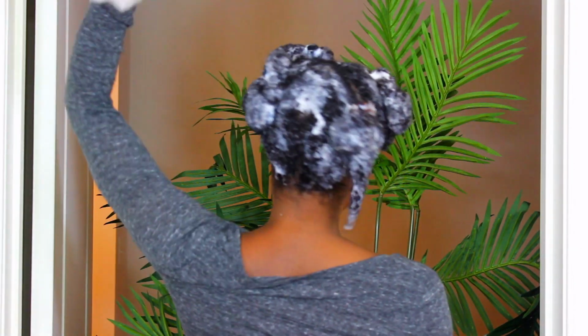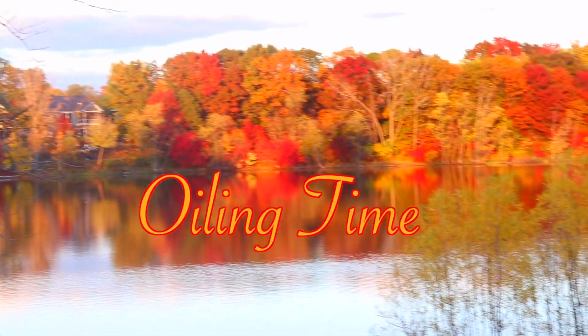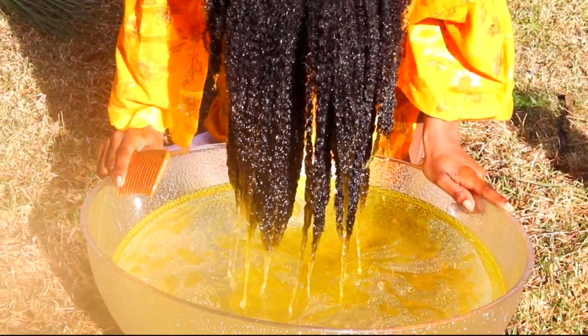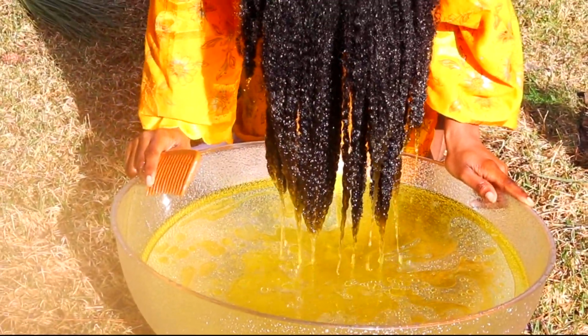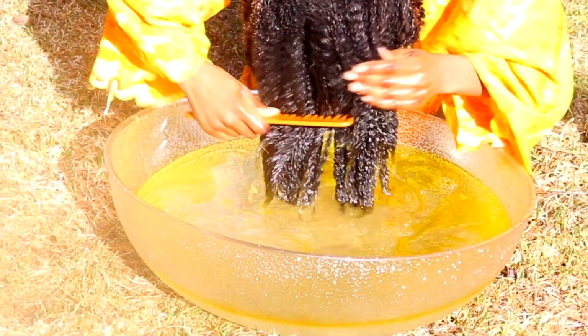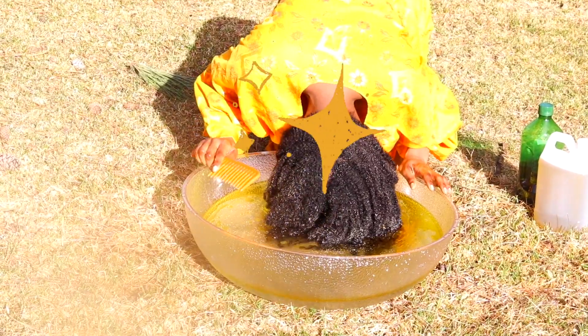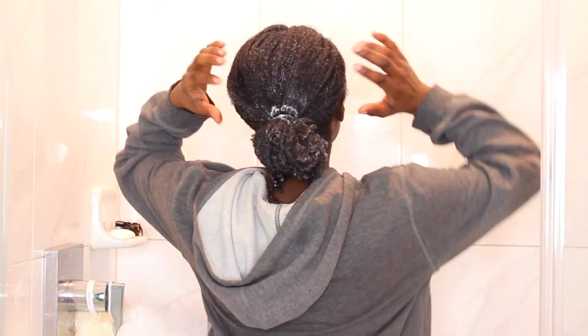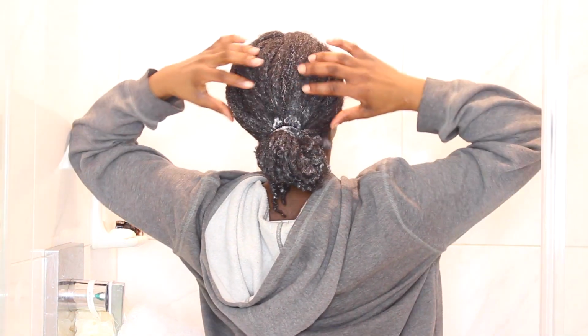And after doing this, I like to go in with my oil treatment, and I love doing my hair outside, as you all know. I was just lounging in some old Nigerian attire that I have laying around, and I'm just so comfortable. I'm so at peace in my element, oiling and combing the oil through my hair. I love this. It softens up my hair and just makes my hair completely manageable. And I go back in with some deep conditioner and I let it sit.